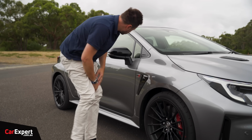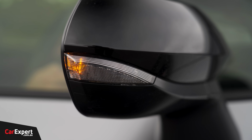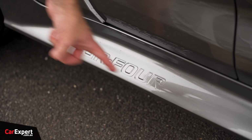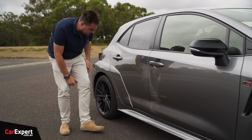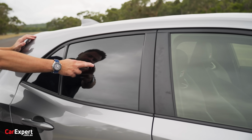Up the top here, you have a little bit of aero on the side there, piano black on the wing mirror with an indicator built into there. This side section here has GR4 insignia on it, and this is where you have those bolt-on guards at the rear that really flare this out as you come towards the back. Privacy glass there as well.